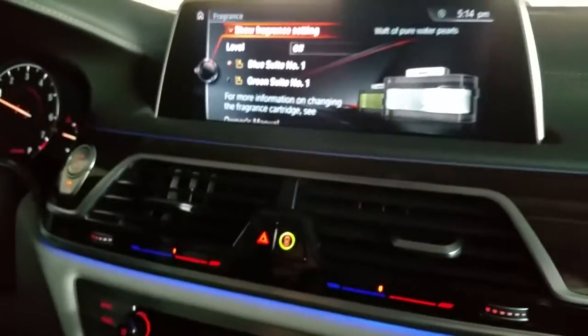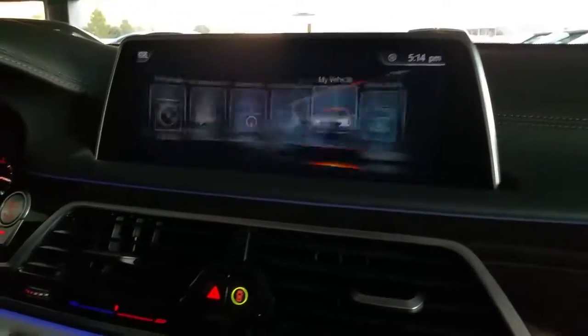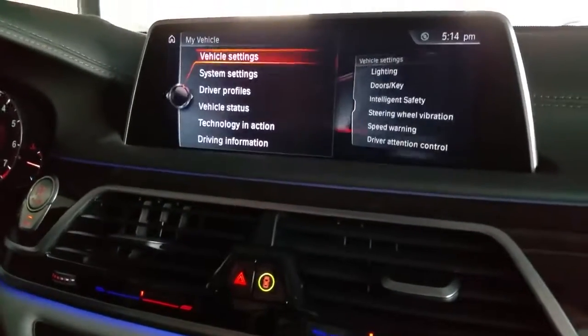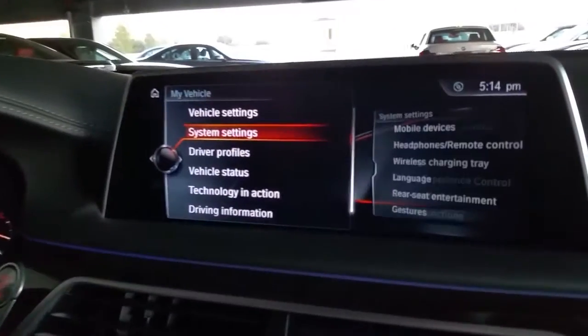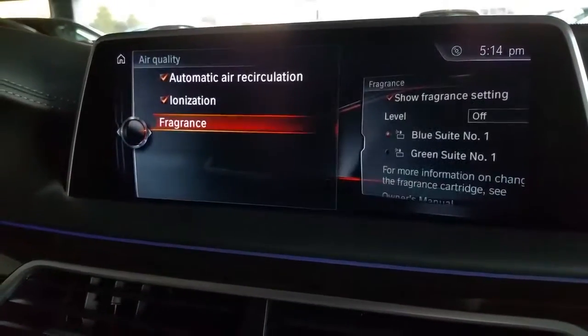One thing I want to mention, guys, from previous videos, I know there's been a lot of conversation about when this fragrance option came out. And yes, we weren't the first ones to invent it or put it into the car. But one neat feature we have with ours is, I'll let Elnaz tell you. So you can actually choose between 2 different scents, which is nice. And you will be able to preload it with 2 different scents. So let's see, it's under vehicle settings, climate functions, air quality, and fragrance.